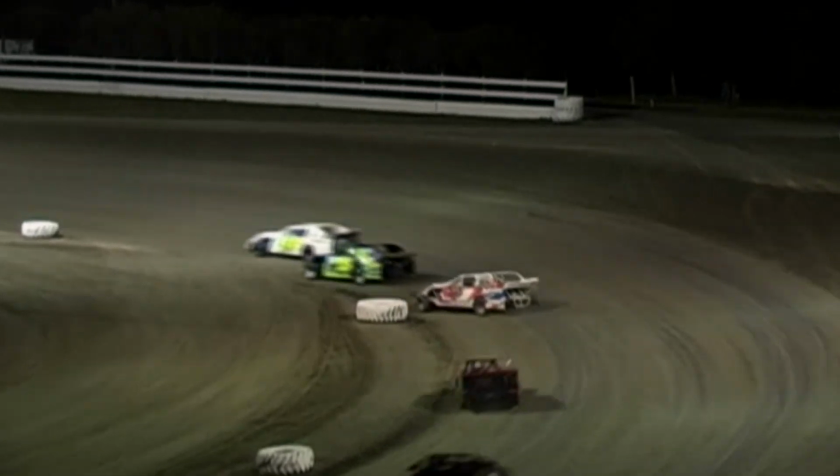Now Bolden trying to be a part of the mix for that lead. As he was trying that outside, couldn't find anything out there. And now trying to get into it as Neighbors, down on the bottom side of the racetrack, drag race into turn number 3, takes over the top spot as he works off turn number 4. Of course, Stephen Neighbors won last week in the limited modifieds here at Devil's Bowl Speedway.